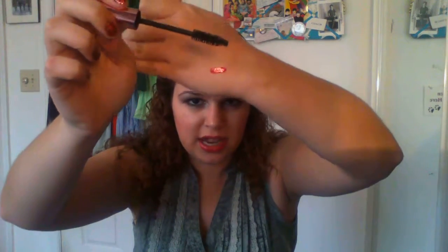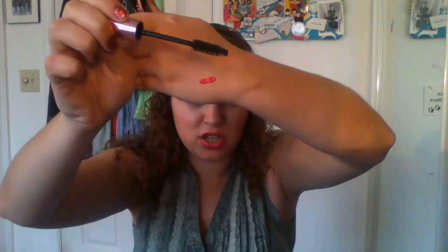Next, I got this BH Cosmetics Lovable Lash Mascara. And this has a normal, kind of just bristly brush. It's not too big, and it creates a very lengthening, fluttery lash. It doesn't give you a lot of volume, and it feels pretty natural. I like it. Definitely not one of my favorites, but I don't hate it either. So overall, I give that pretty good marks.